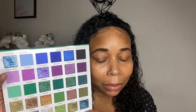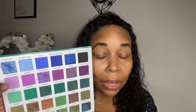We're gonna do a green look. Hopefully I got a green shirt. Do I? Hopefully I do. Yeah, this is gonna be a get ready with me anyways, whatever color I decide to do.